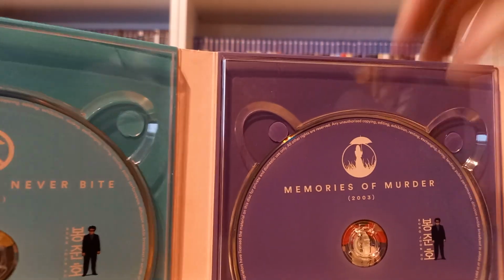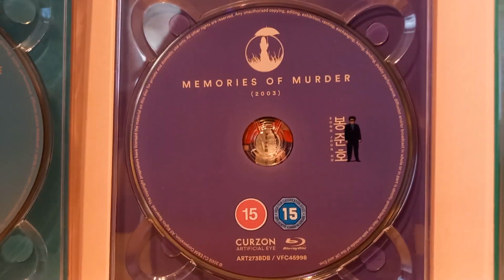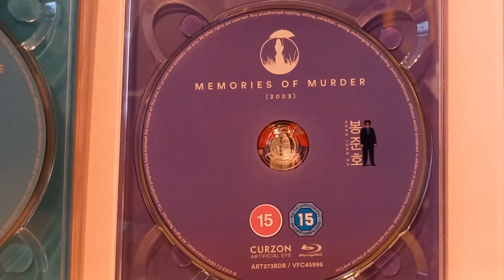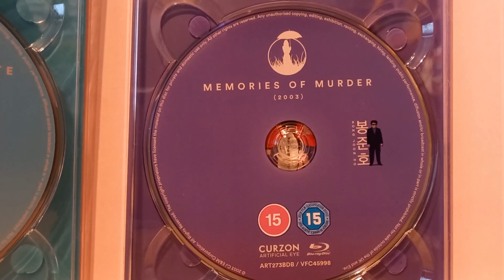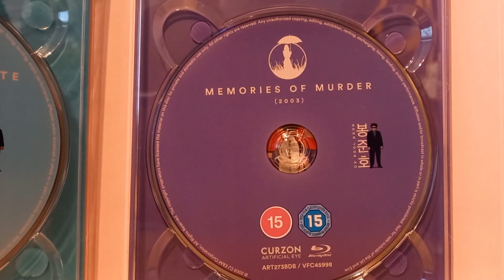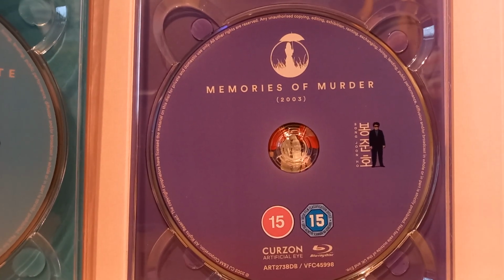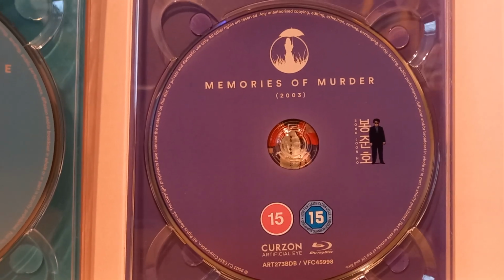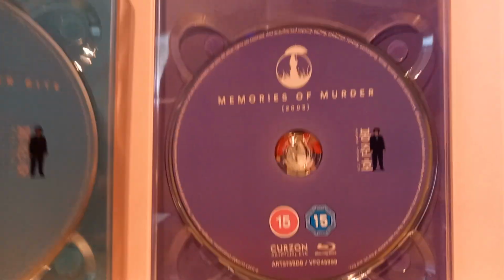Memories of Murder. Many people like this movie as well. Like I'm just alienating everyone here. I hate Memories of Murder. I never liked that movie either. It also has this very, very strange sense of humor that I just don't get, where it's supposed to be funny, but it's also police brutality. But it's supposed to be at times funny, and I simply don't get it. I also think the script is just ass.